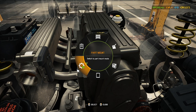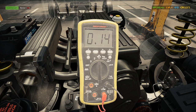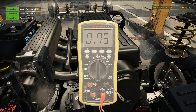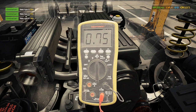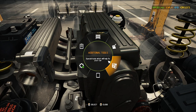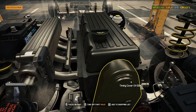Come on. No, give me the multimeter. This one should read even if the car doesn't start. No issue in it. Well, the starter and the alternator are messed up. One relay messed up. That's why it's not starting. Another relay messed up. Amazing. Compression, yeah, of course, because it doesn't run. Doesn't have an OBD.